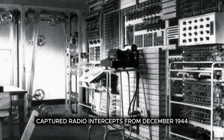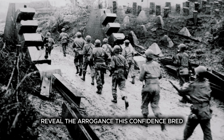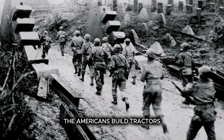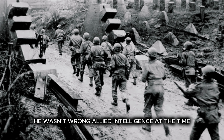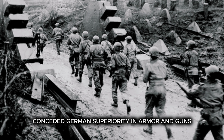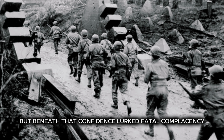Captured radio intercepts from December 1944 reveal the arrogance this confidence bred. One SS Panzer commander sneered, "The Americans build tractors, not tanks." On paper, he wasn't wrong. Allied intelligence at the time conceded German superiority in armor and guns. But beneath that confidence lurked fatal complacency.